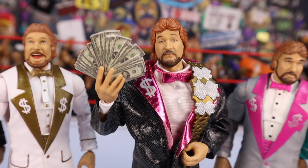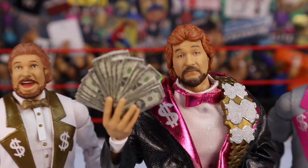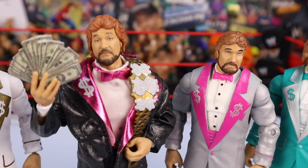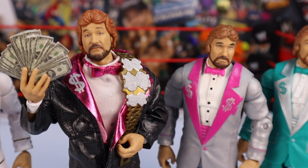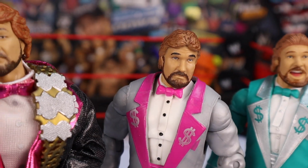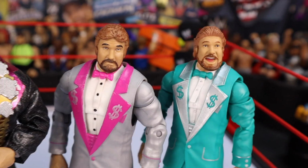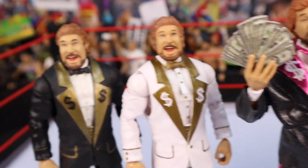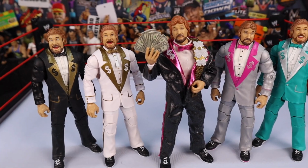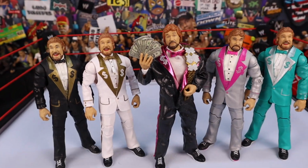Having the Ultimate Edition next to these regular Elite Ted DiBiase's here, my goodness, does this head scan stand out. It absolutely crushes that, as you can see. I like the size increase, too, of the Ultimate Edition head. This head seems way too small now, having it next to this Ultimate Edition. There you can see the wide open original Elite head next to this one. It doesn't compare. As far as all these suit attires, these all look sick, and I'm glad that they did the Ultimate Edition suit, a suit we've never seen before.